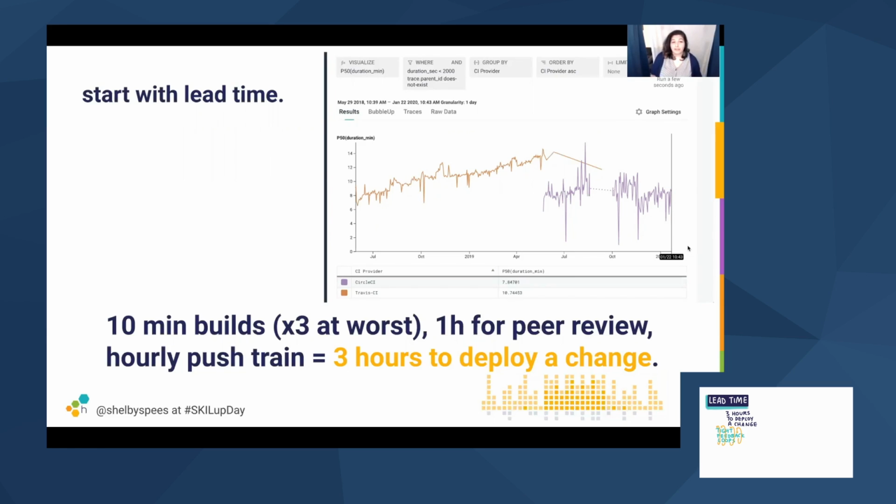Lead time is so important that last year we actually switched CI providers because our build time started creeping up. You can see in the graph here, and it was slowing down our engineers. You want tight feedback loops.